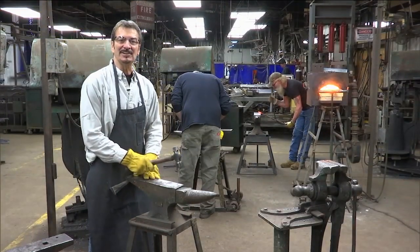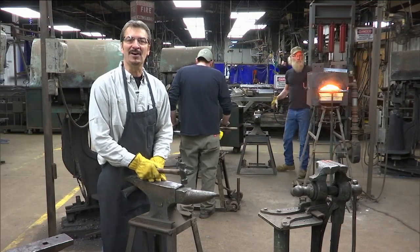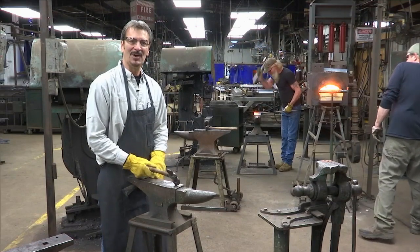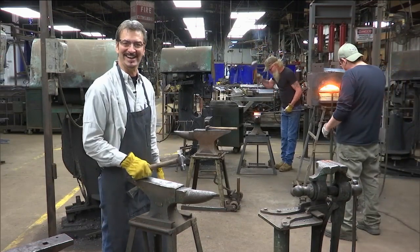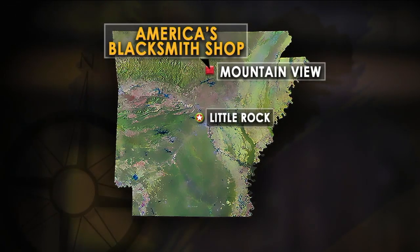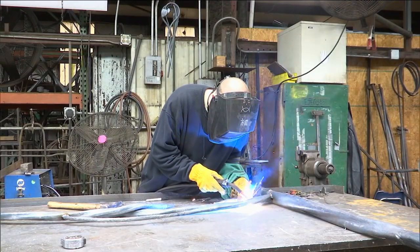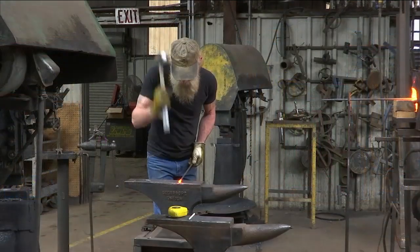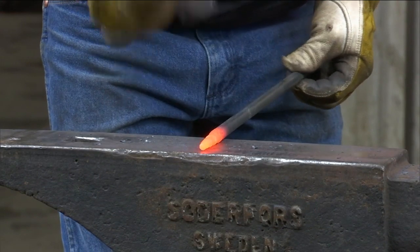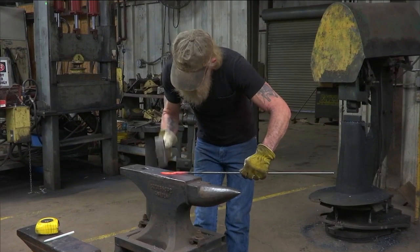In early America, there used to be a blacksmith shop in just about every town. Well, here in Mountain View, the art of blacksmithing is kept alive in what is known as America's Blacksmith Shop, where you too can try your hammer hand at it. Since the 1970s, Stone County Ironworks in Mountain View has been producing works of art with metal, which the master blacksmiths here take a lot of pride in hammering out.